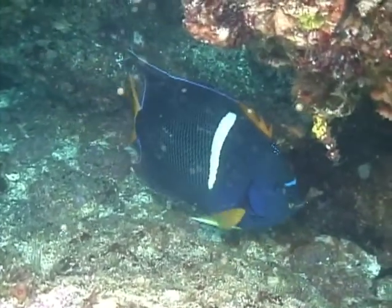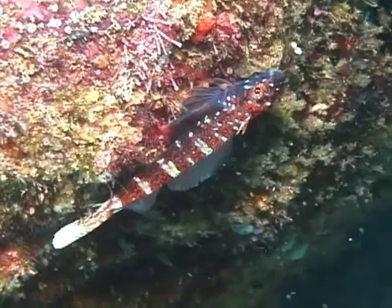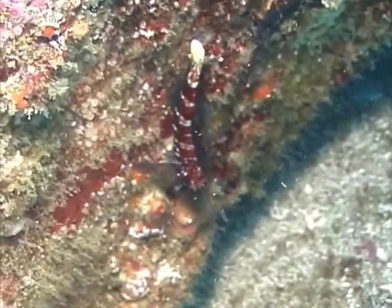Reef fish, like this beautiful king angelfish, are well known for their striking colors and patterns. But why should this be so? In fact, color and pattern play several important roles in the ecology of these lovely animals.